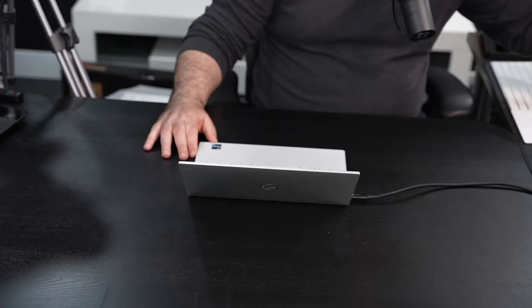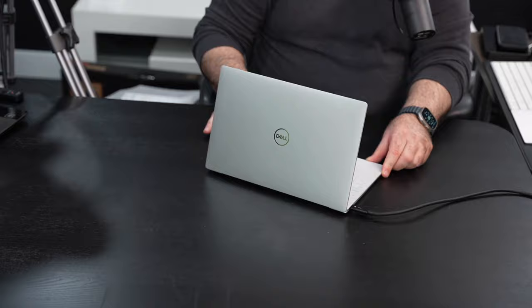Love this keyboard. Even now, after using this for a year, same design, right? So I don't get tired of it. It is an absolutely gorgeous laptop. I know some people were critical of it for some reason. I don't know why. I think this is one of the nicest looking laptops you can find out there right now. You can see it from the back here, it is absolutely gorgeous. Look at how thin and light that is.